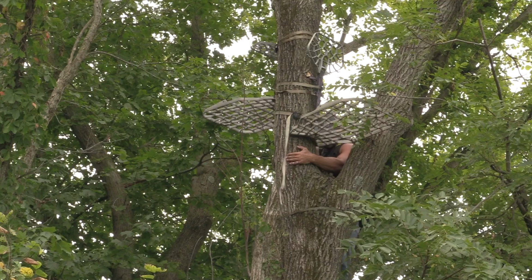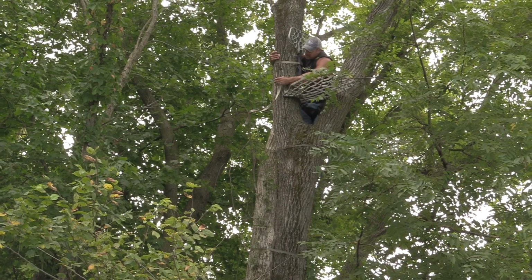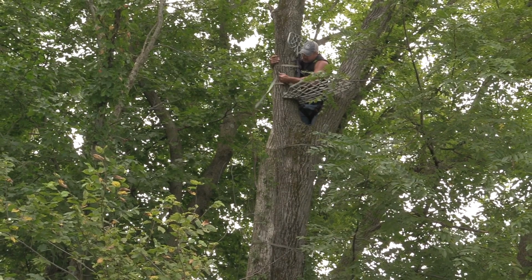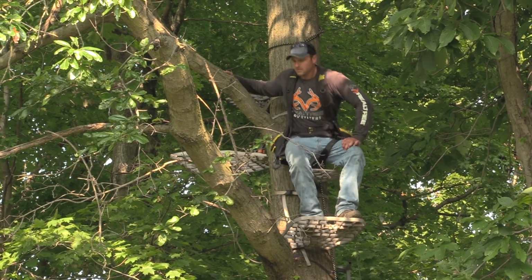Alright, so we're up here today just checking all our stands. This is something we do every year. So first thing we're going to do is come in and go up every stand. I'm going to check the sticks, the straps, and our bow ropes, get everything trimmed, and make sure they're safe and ready to go.